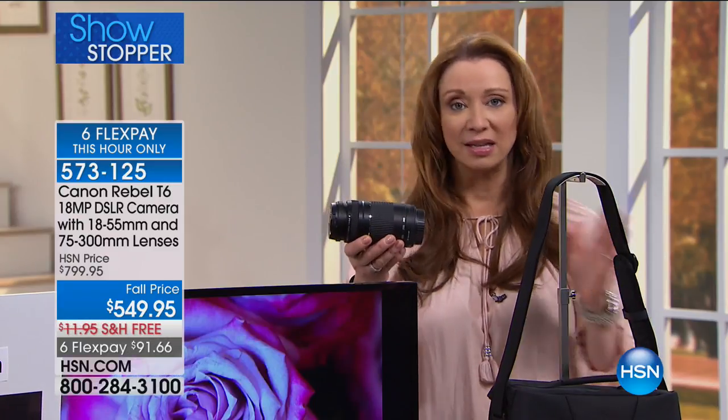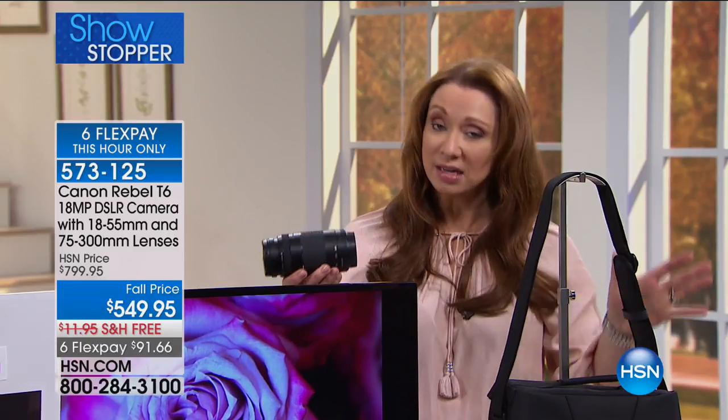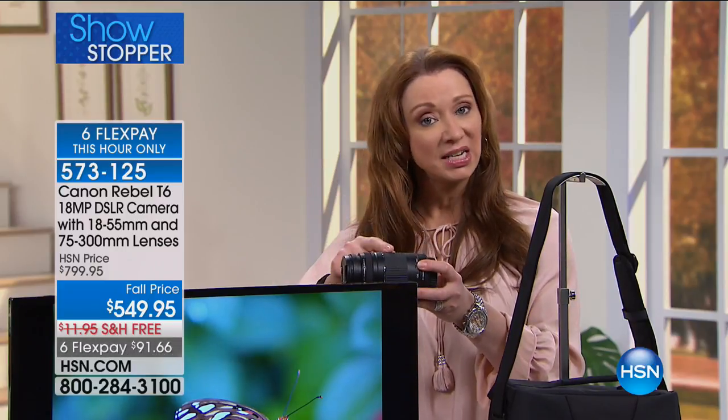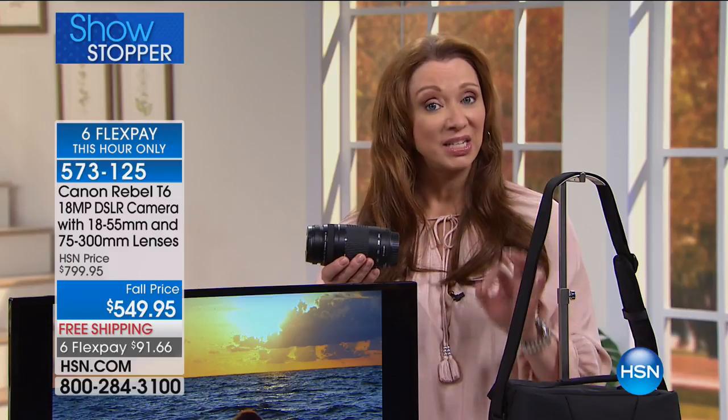But as a comparison, now I realize this is the 75 to 300 millimeter, but as an example, on hsn.com right now, we're selling the 70 to 300 millimeters. So just a slightly more expansive level, but not that much different. And do you know that 70 to 300 millimeter sells for $1,700 on hsn.com?